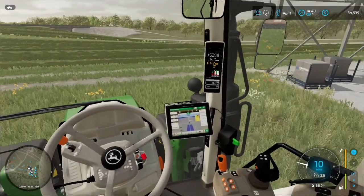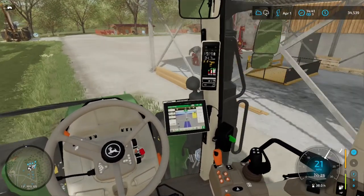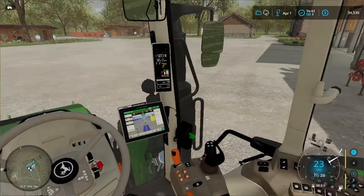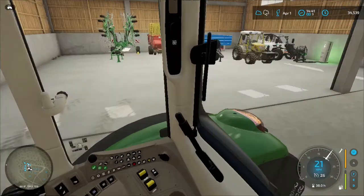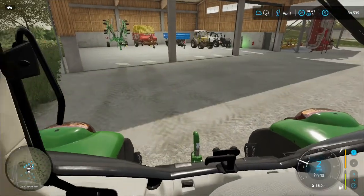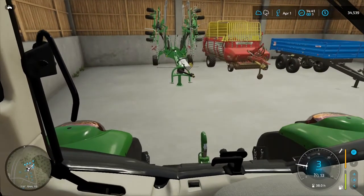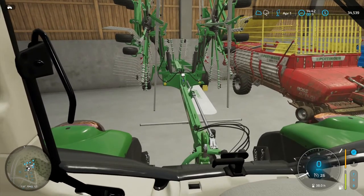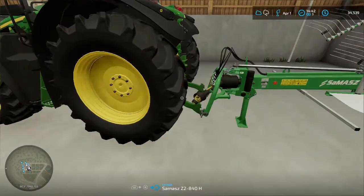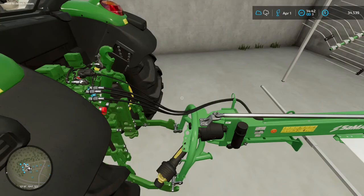Oh, all right. We'll get this windrower attached and get this all rigged up. The snow's coming. And you can hear my cell phone in the background. Let's see if I can mute that.